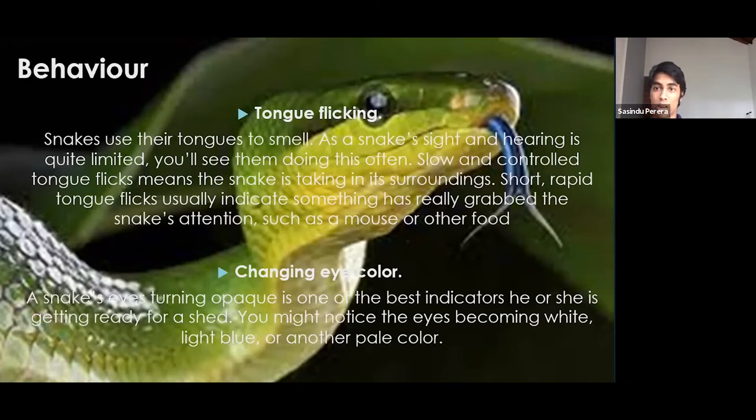Moving on, changing eye color. A snake's eyes turning opaque is one of the best indicators he or she is getting ready for a shed. Shedding means that they lose their old skin and develop their new skin. You might notice the eyes becoming white or light blue or another pale color.